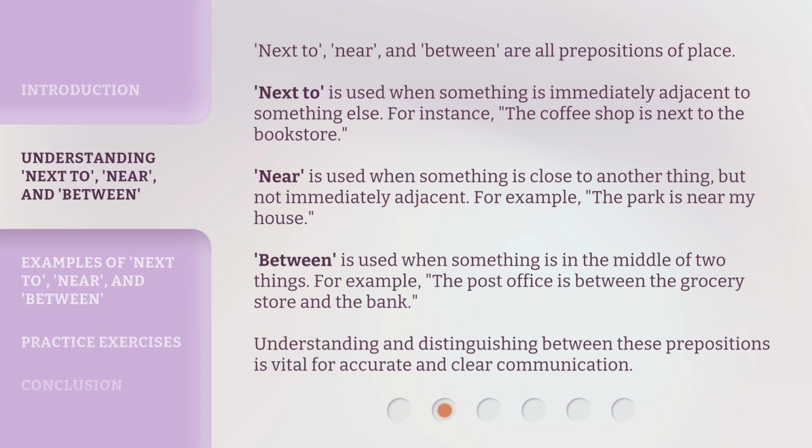Next to, near, and between are all prepositions of place. Next to is used when something is immediately adjacent to something else. For instance, the coffee shop is next to the bookstore.